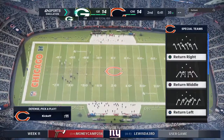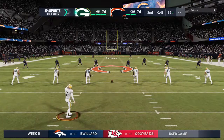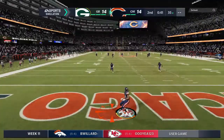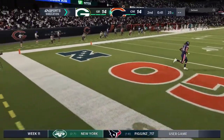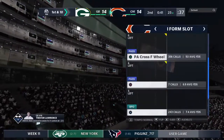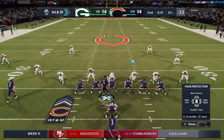Extra point up and good by Sanders. And we've got a tie game here in a back-and-forth first half. This one tied at 14 now as he sends this one away. And that one will bounce out of the back of the end zone, so we will start here at the 25. The Bears offense ready to go for their next drive.